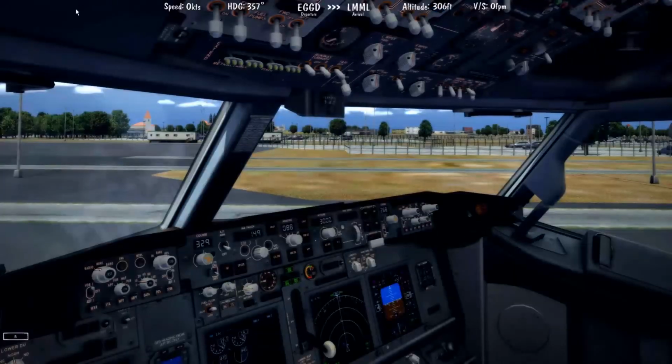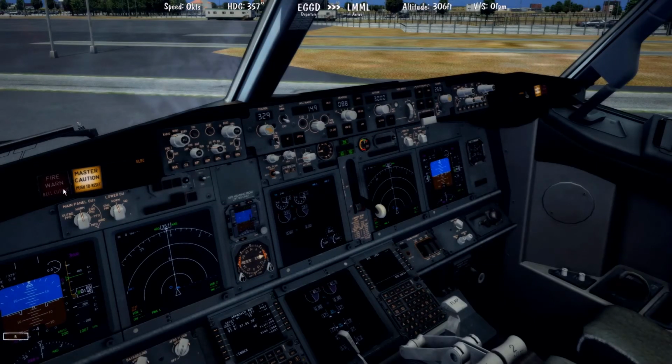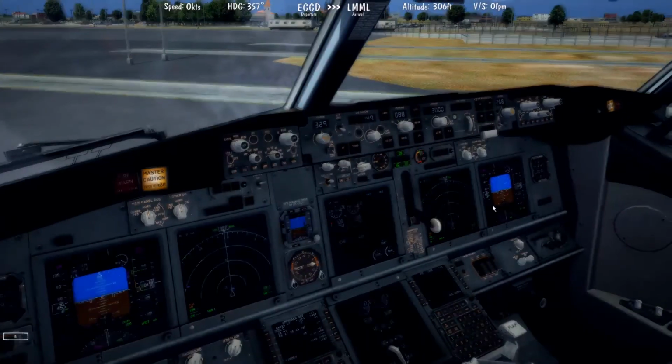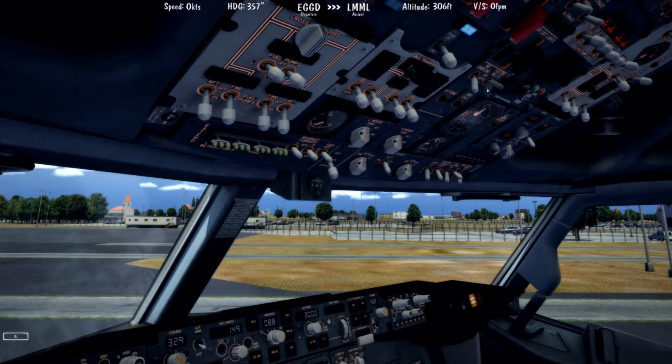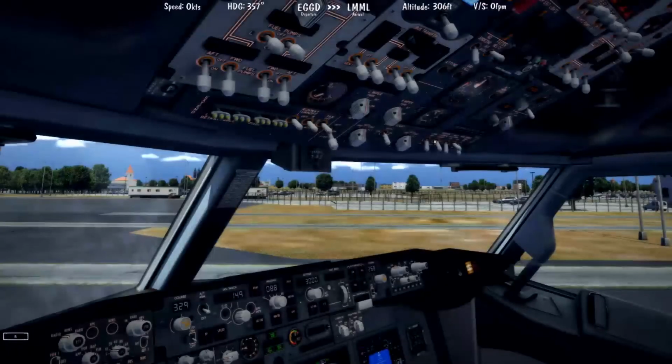Alright, wait for the engine N2 to die down, then we can turn off the hydraulics, backup and recirculation fans. Passenger signs can go off first. And anti-collision can go off now. Logo lights and wheel well.